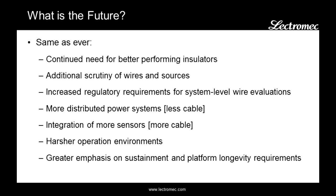There's also going to be additional scrutiny of the wires and their sources. There's a lot of push now to ensure that the components and raw materials that go into wire and cable are known. Some countries are restricted as to where those materials can be put into the completed product. And this is also part of any sort of ISO manufacturing process, just the need to know where all of your system components came from.